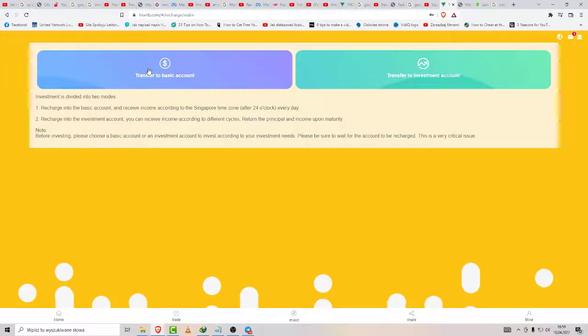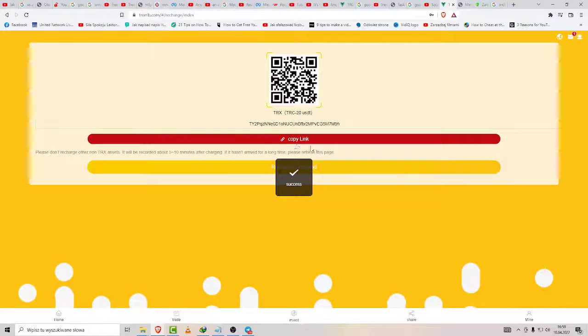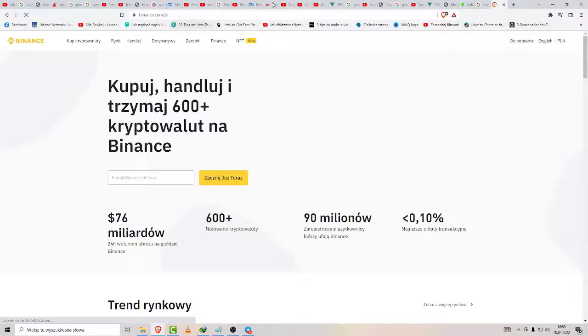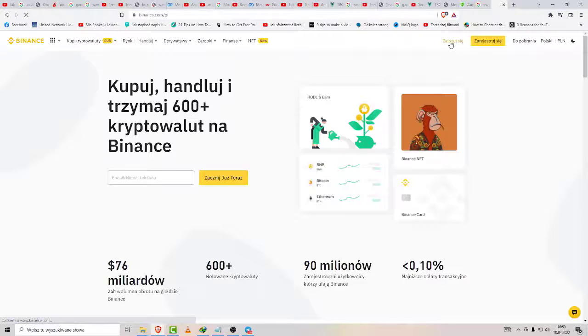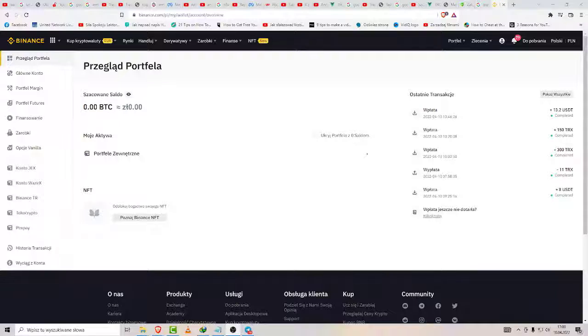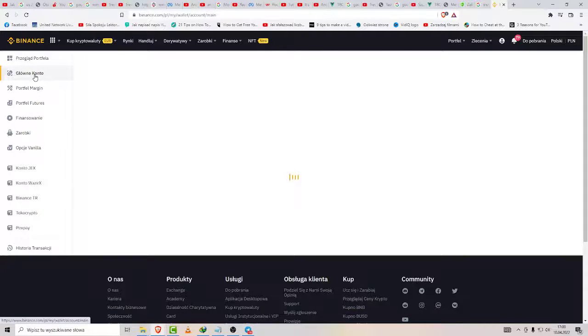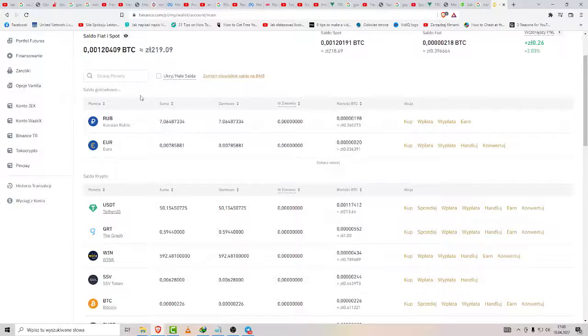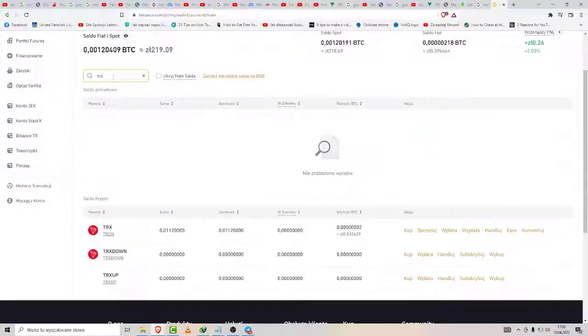Okay, so you click transfer to basic account. I will show you. Now you must click copy link, and you choose Binance or others which you have. Okay, login. Wait a second. Okay, now we are searching wallet. Others, after login. Okay, TRX.